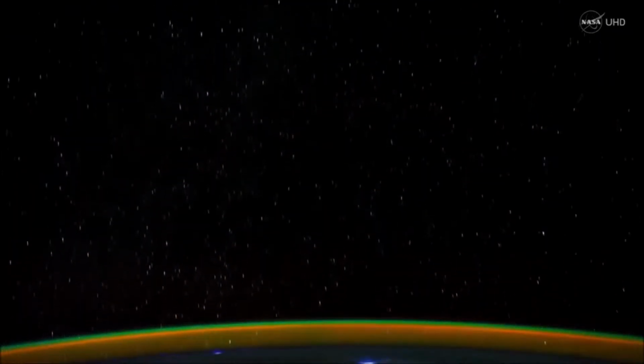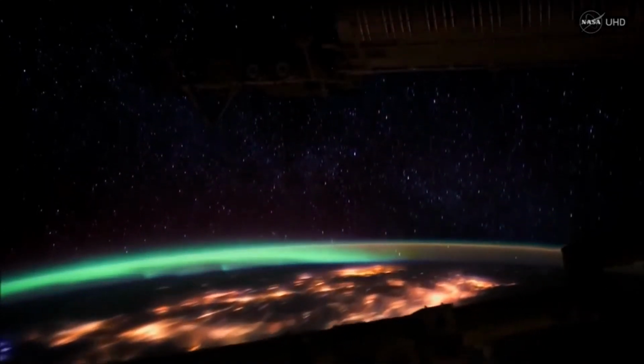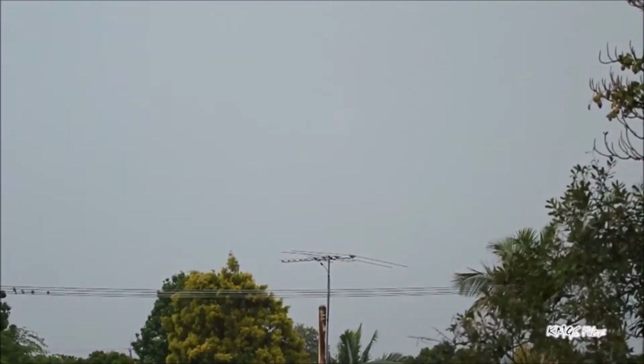Around the world, at any given moment, 2,000 thunderstorms are churning through the sky, producing up to 100 flashes of lightning every second. Lightning might seem like something we've got all figured out, but in fact, the details of the physics behind those flashes is still a bit of a mystery.